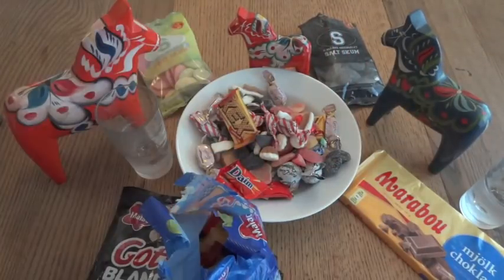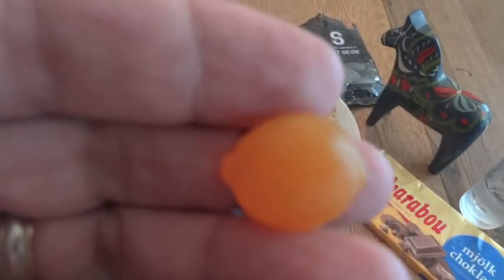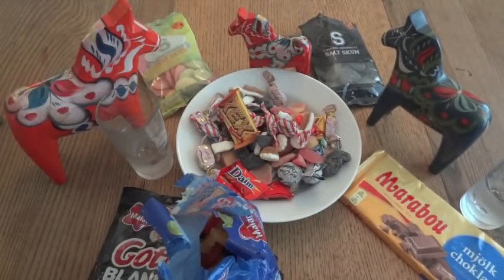Yeah, the black ones are really hard to chew. The other ones are easier. They stick to your teeth, but at least you can chew them. I like the Swedish fish. Did it taste like regular Swedish fish?